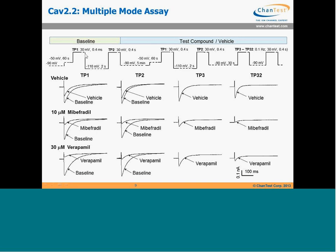Some of the channels are in the inactivated state, and then we allow them to recover as much as possible during 2 seconds. And you can see the result of that just in the vehicle, that there's some recovery of the current, but there's also some rundown going on. And then after we add the test compound, we repeat the same procedure and then add to that a train of repetitive stimuli at, in this case, 10 hertz, giving us a train of 32 pulses to look at use dependence.